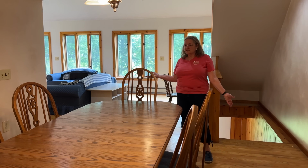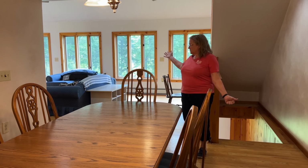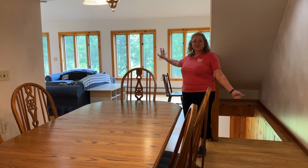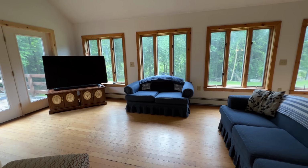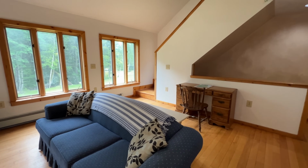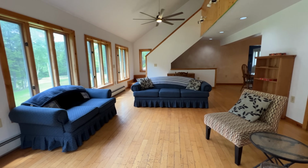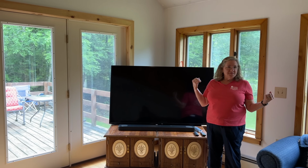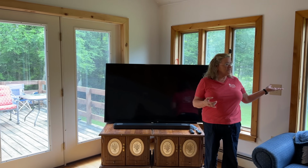And the size of this dining room is great. It opens right into the kitchen and also into the living room area. So if you have a big gathering, you could overflow into the living room easily. This living room has plenty of room for seating. As you can see, it has some ceiling fans. It also is open all the way to the second floor. So it's kind of a cathedral ceiling, but it's not quite. So I guess they call that a vaulted ceiling. Keeps things airy and open, along with all of the bright light from the windows.